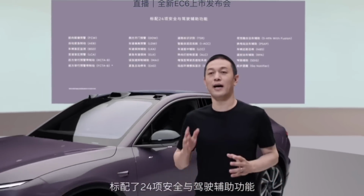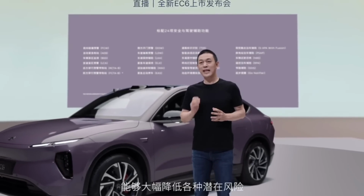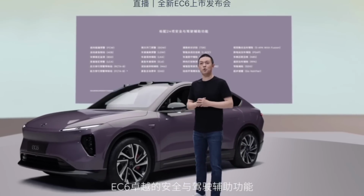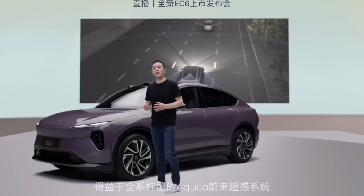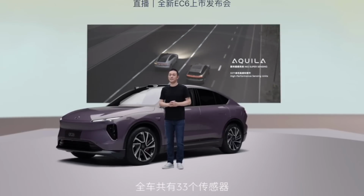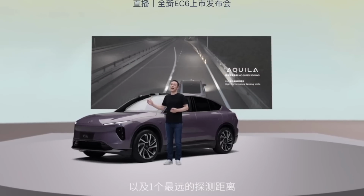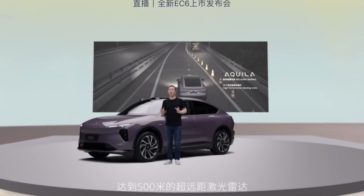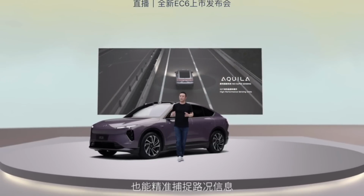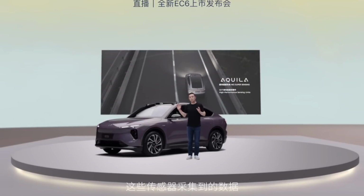And finally we got our boy William Lee come out and talk about all the cool stuff that the car has to offer. Boy oh boy, waited so long for him to come out, and here he is. And of course everything he talked about is pretty much what's standard on NT 2.0 cars. The Aquila system, which comes with all NT 2.0 cars, 33 sensors in the car, 8 megapixel cameras to see super far away, and then one super far LiDAR that can see up to 500 meters away. You can see a brick 500 meters away even during night where cameras cannot see anything. So this provides the ultimate safety.